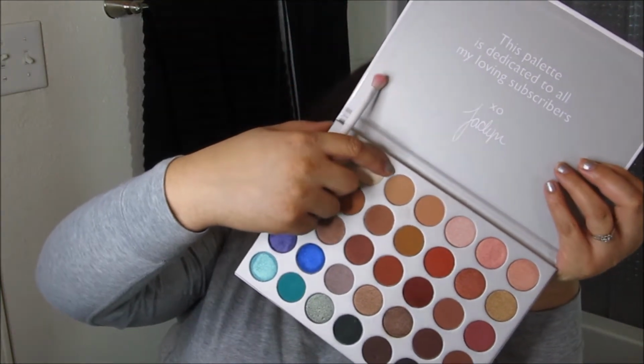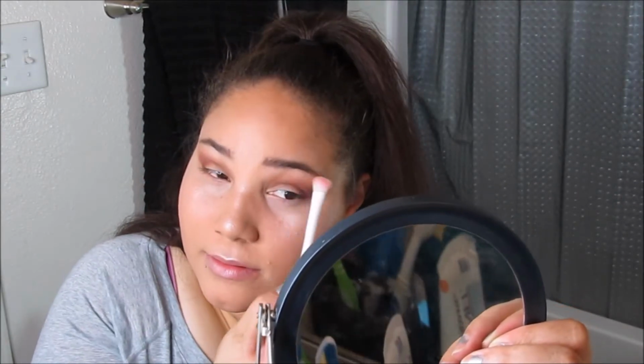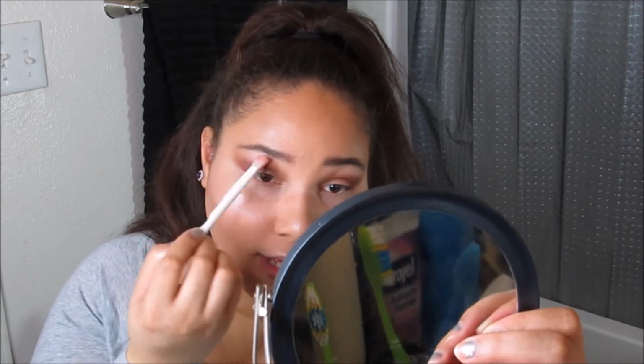silk cream. I'm just gonna go ahead and pop it under here as a brow bone. Now I got that on, I'm gonna go ahead and just blend that out. And with my NYX Slide On, Glide On, Stay On, and definitely a Turn On.